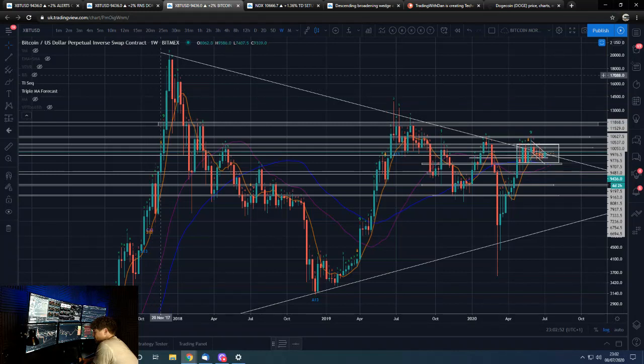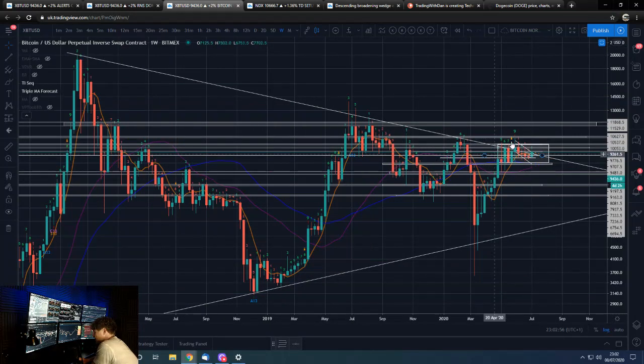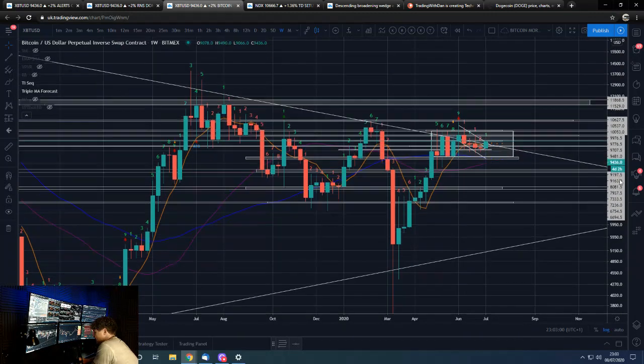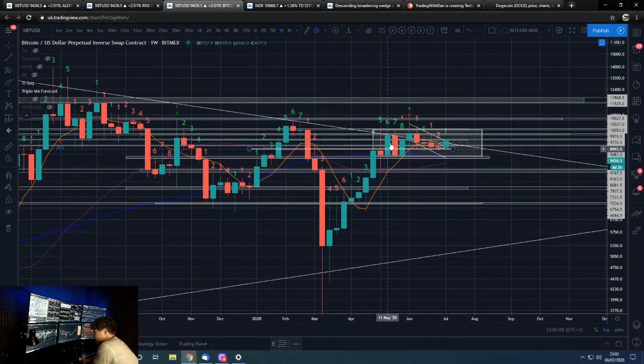Look, you can see the peaks, and this is different, isn't it? We can see this different behavior, and it is pretty clear on this weekly time frame.